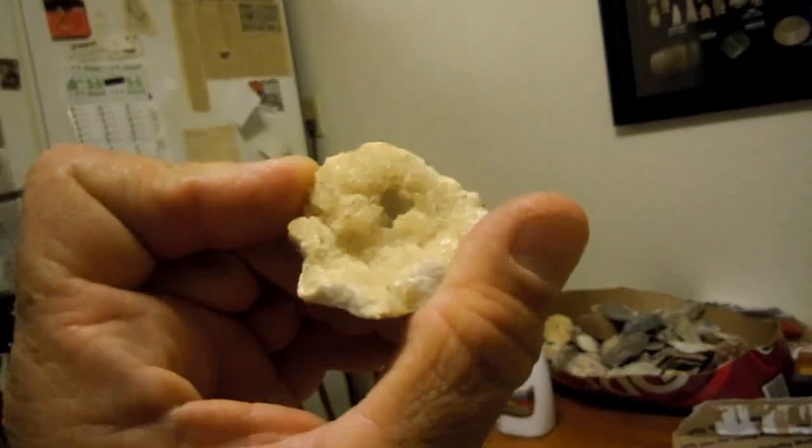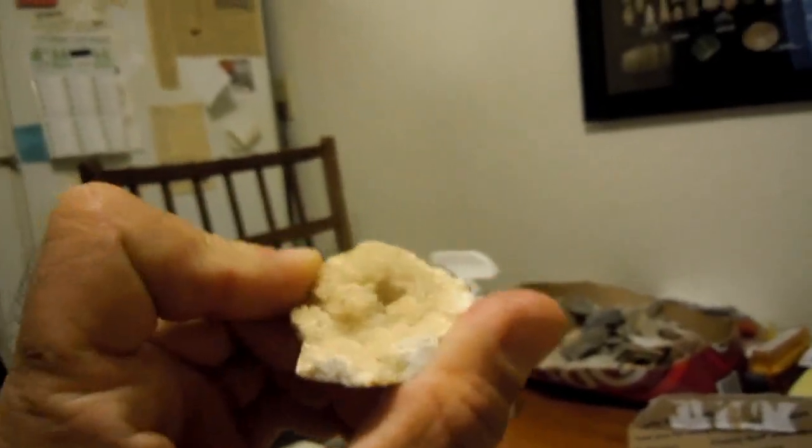And this is another little different type piece of quartz with some kind of old cotton rock or something on it. And here I got all kinds of pieces of geodes. We don't have a lot that get found here in Missouri. Right places have them.